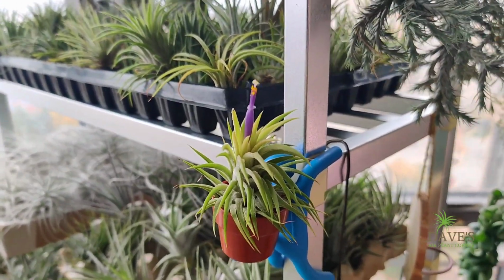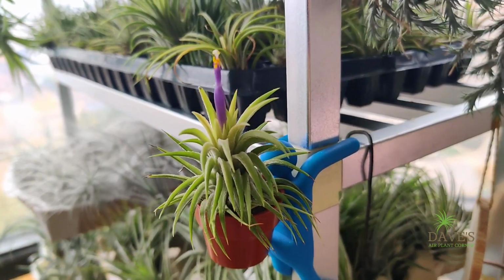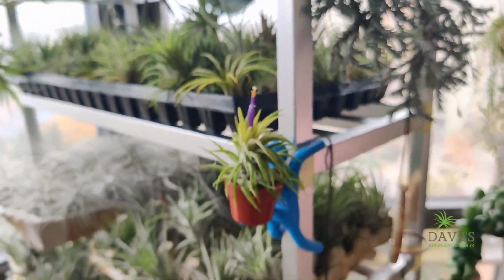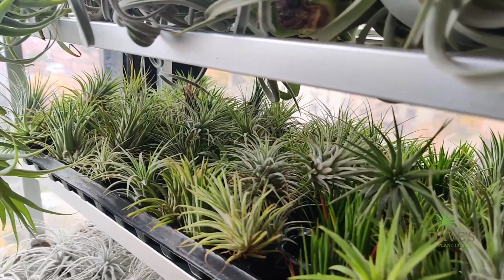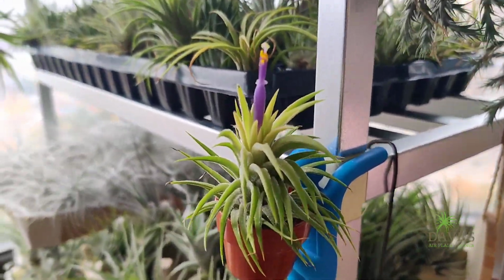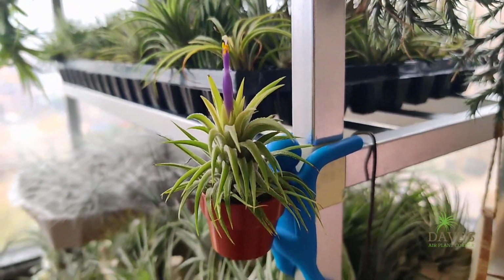This is Ionantha Mexico that's in bloom right now, but it didn't turn red, which is also a cool look. Of course, a lot of people like the colors when they bloom. Like some of these here have colors. Yeah, but this one just decided to stay green, probably because it was at a darker corner when it bloomed.